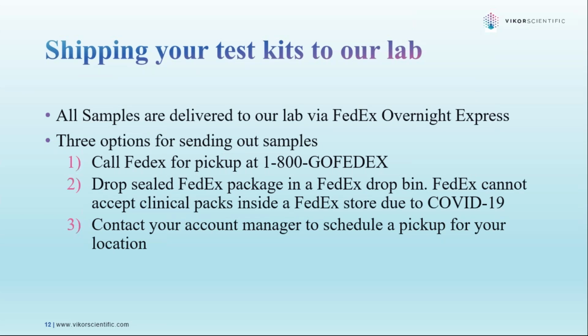So obviously one of the big questions, for being the home care company, is how to get us the swab. Because we send you everything you need, you can either call FedEx and schedule a pickup, which you can do right from your house. You can have it picked up from your house or wherever the patient's house is. Sometimes the easiest way, though, is a FedEx drop-in.